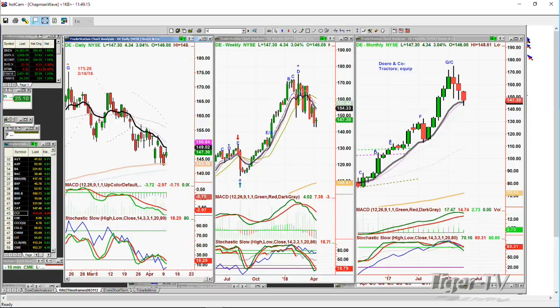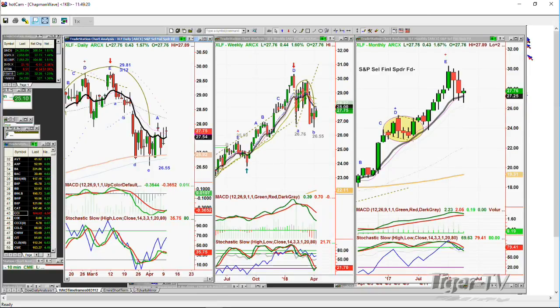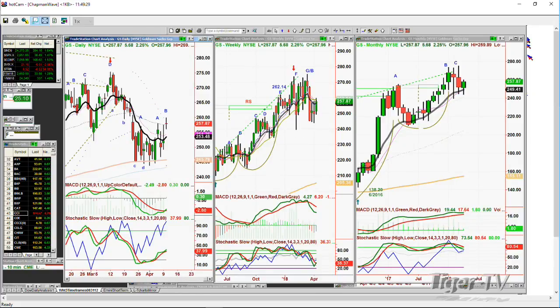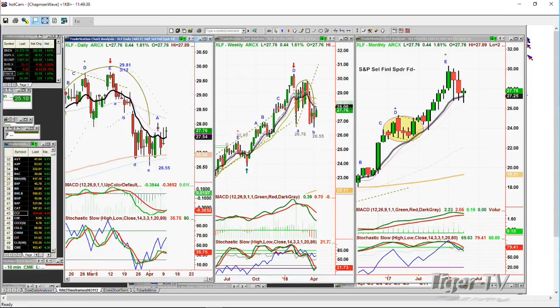Question about the XLF, which is the financials. At 27.75, we actually went long the XLF. Let's put it this way: I wasn't sure I wanted to mess around with the Goldman Sachs and Bank of Americas and all that. I just wanted to have the index. And I think the index is going to give me good clues. And I'm not sure the index is ready now for a big move. So this is more a feeler. It's just a sense of how the index is acting. So it's above the 9-period moving average. I just don't think it's going anywhere right now.